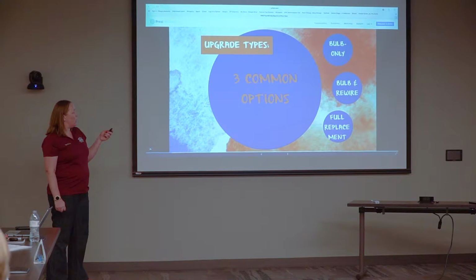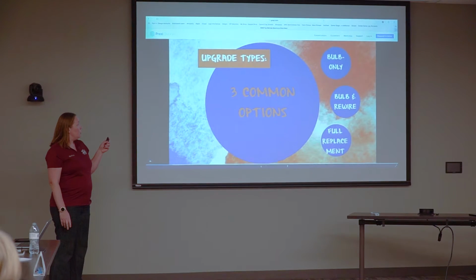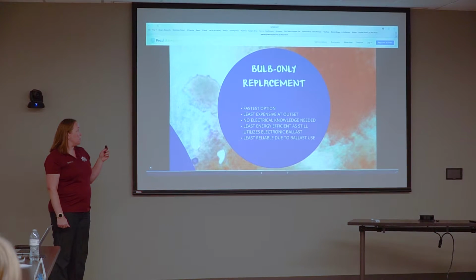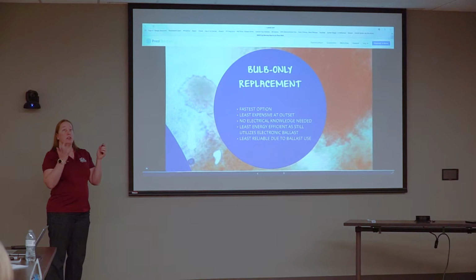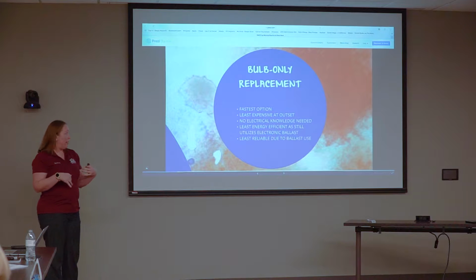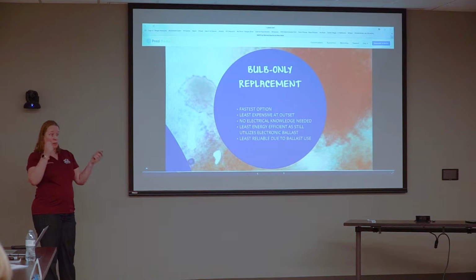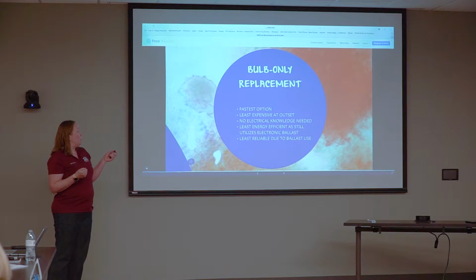When it comes to LED lighting, there are 3 different ways you can go. You can do a bulb-only replacement, which means you just take literally the fixtures you have, you plug a new LED bulb into your 4-foot fixture, and you walk away. It's fast, so it doesn't take a lot of labor to do. It's least expensive, again, due to the lack of labor involved. You don't need to have anybody with any knowledge. You're literally just as if you're replacing a light bulb.